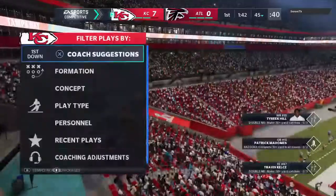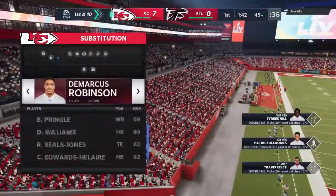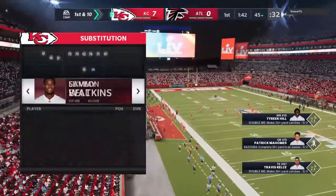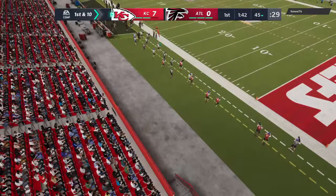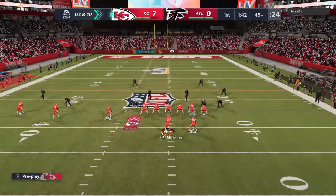An excellent return that time, 26 yards. And it's Chiefs football, 1st and 10. 45-yard line. Mahomes will lead the Chiefs up, 1st and 10 at the 45.